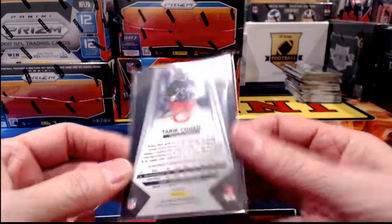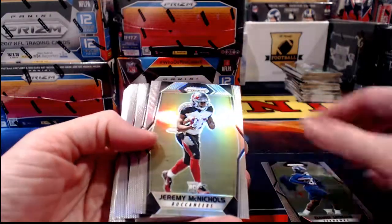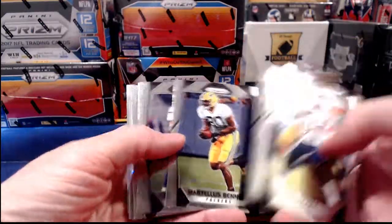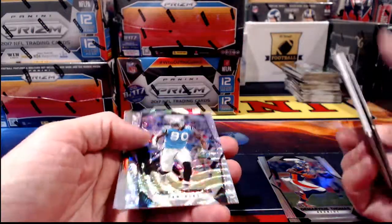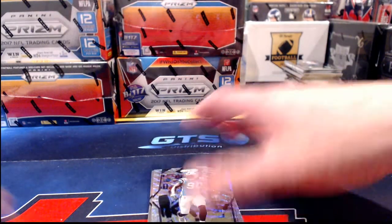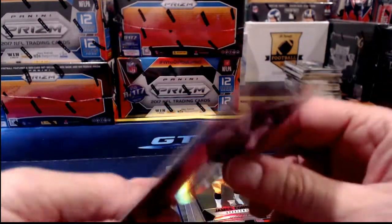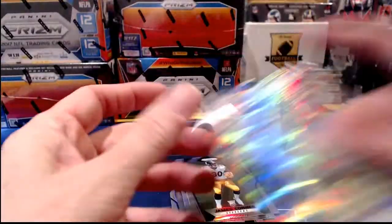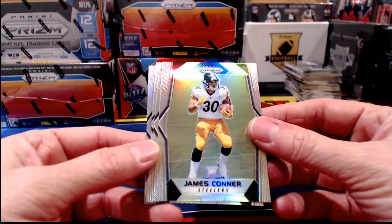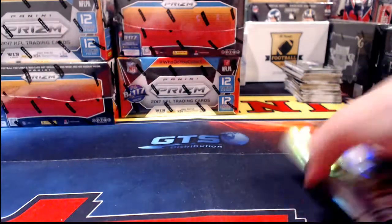Tariq Cohen for the Bears, that is unnumbered. That was our third auto out of that box. David Moore, Jeremy McNichols, Will Fuller, Demarius Thomas. So I think if Panini wants to keep that box price, they should make some smaller size cases. There's another Julius Peppers, that one's to 149. That way we wouldn't have to invest so much in an untested product. It'd be easier to buy them. James Conner, Hassan Reddick, Richard Matthews, LaShawn McCoy.